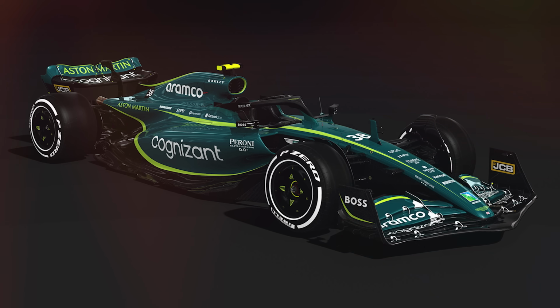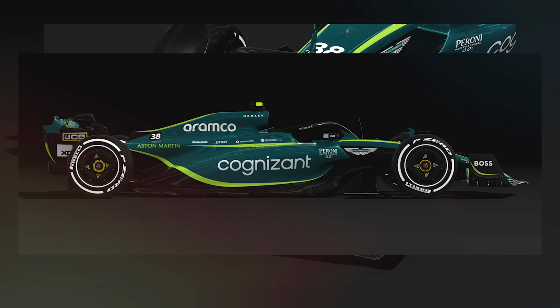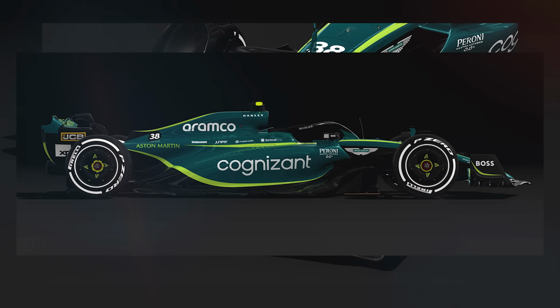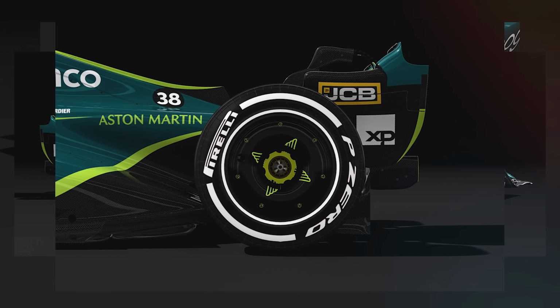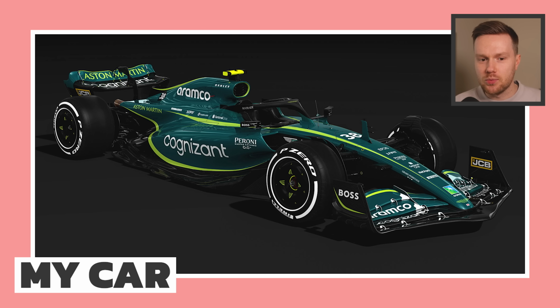But I'm sure you've seen the real thing already, so let's take a look at my redesign, my version of the 2023 Aston Martin. So as you can see, I have brought the lime back in a big way. Mine is more, it's got a bit of green to it. It's kind of in between the green and the yellow. But yeah, I've introduced a lot more of it to the car. It's very much been stripped back from the real thing to make it simpler. And I just wanted to bring it back again, just to do something different.